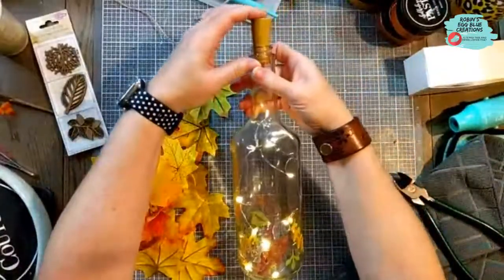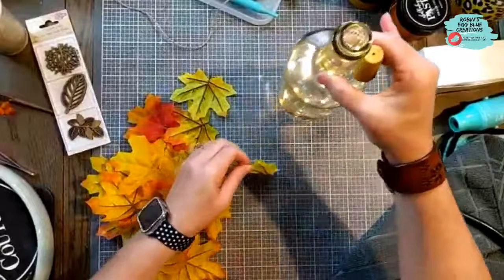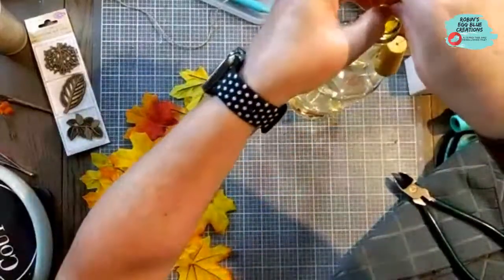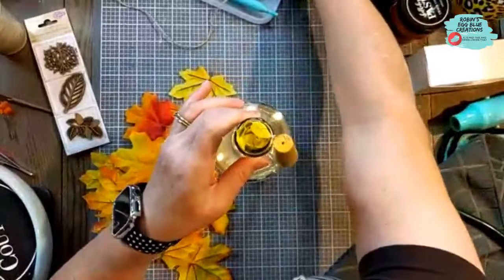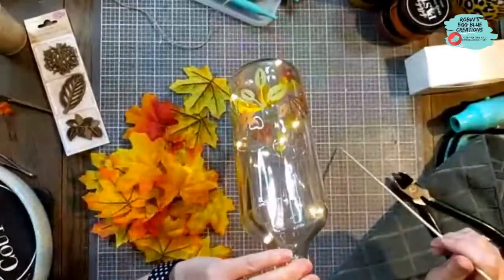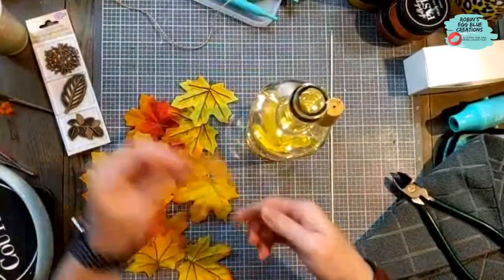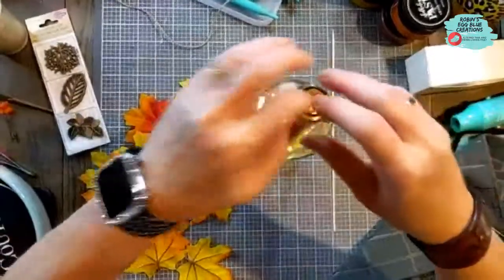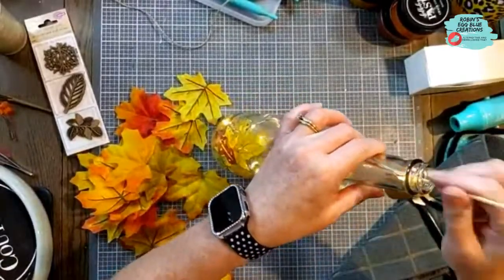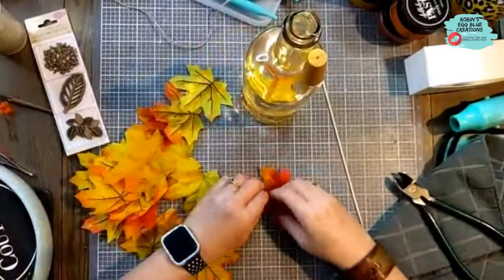So then it just fits in the top just like that, but we're not quite finished. I'm just going to roll these leaves up. I do have a skewer here. I need some assistance. And then they literally unfurl when they get into the glass bottle. So I just roll them up and shove them down in there. I don't know if you can see that when it goes in, because of the plastic veins in the leaves, they literally unfurl by themselves. And then you can use the skewer to push them in place.